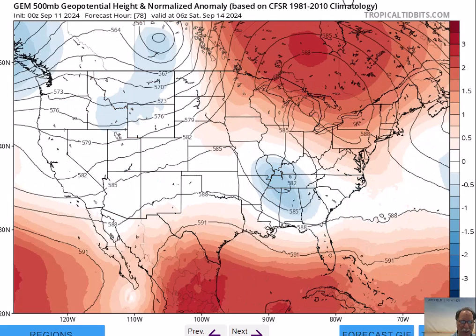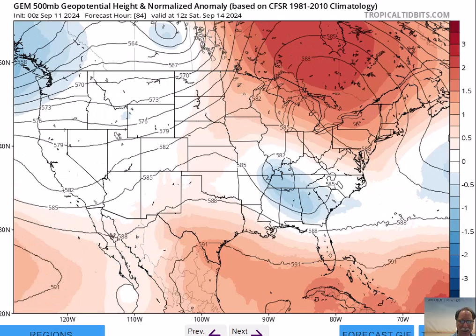Here we go all the way now into Saturday. You can see, again, very strong high pressure situated up here, just grinding to a halt the northward progression of Francine. And from this position here, it starts to send some energy down to the South Atlantic coastline. And watch this region right here by the time we get to the early part of next week.